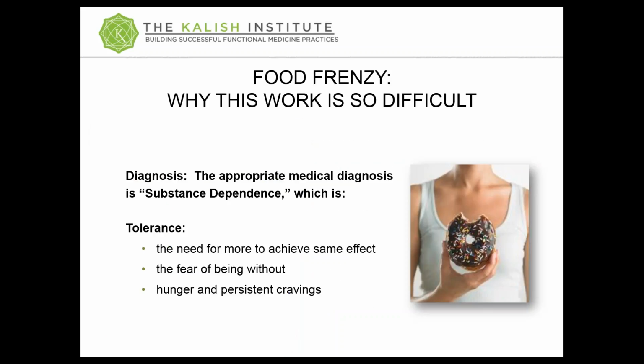So again, the appropriate diagnosis for this kind of problem would be substance dependence. We think of this in terms of a drug, but it's the same with food. You have to need more. You have to keep eating more to get the same effect. One piece of bread isn't enough. Now you eat the whole bag of bread. The fear of being without it. If you look in a food addict's eyes and you say, "Hey, I want you to do a gluten-free diet for 2 weeks," they'll look at you like, are you insane?